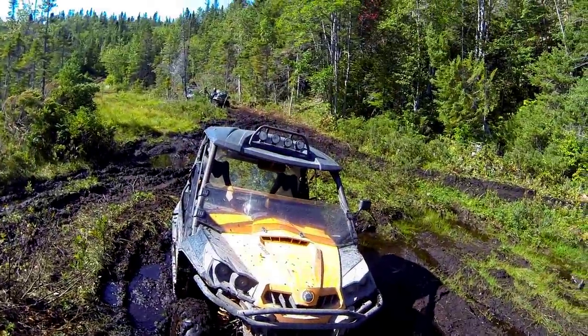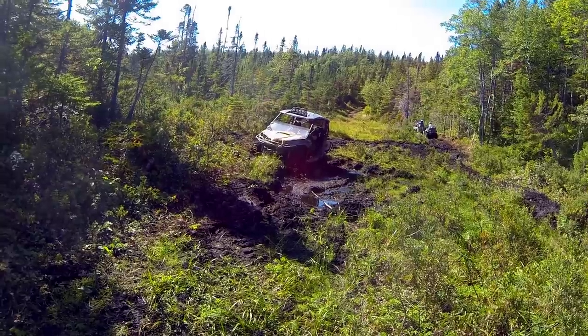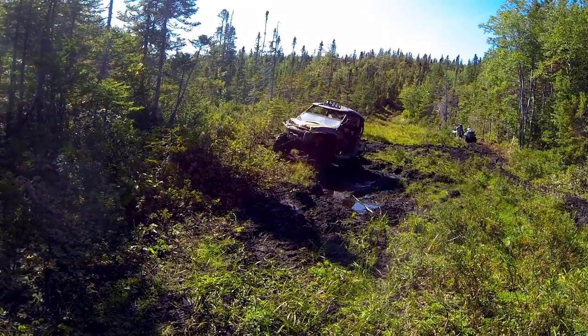If we had spent a few minutes walking the trail here, we probably would have been okay, because we would have got a much better idea of a good line to take where the ground was solid.